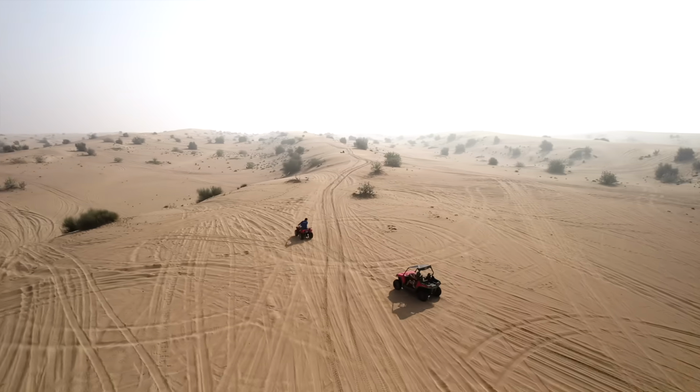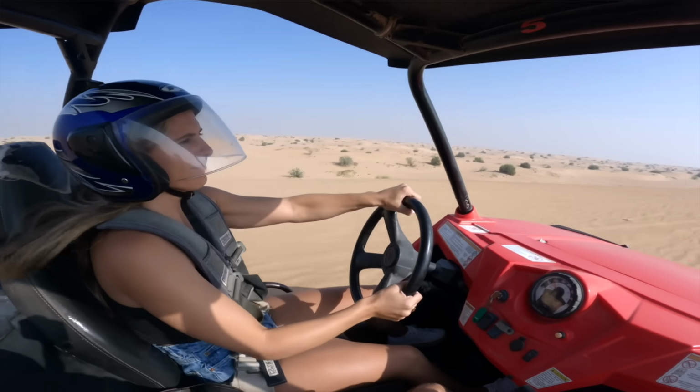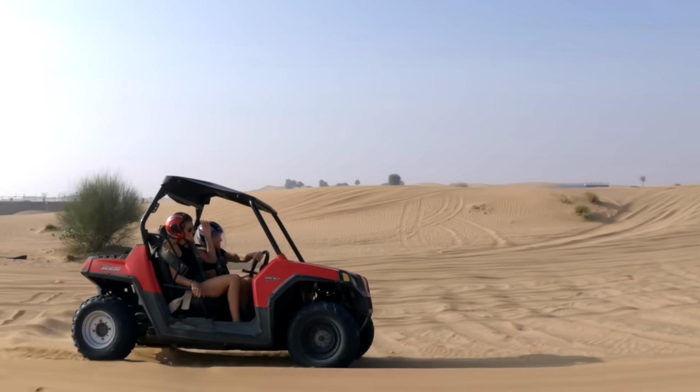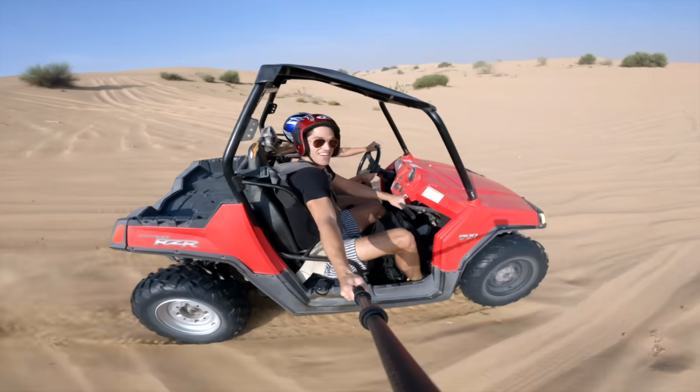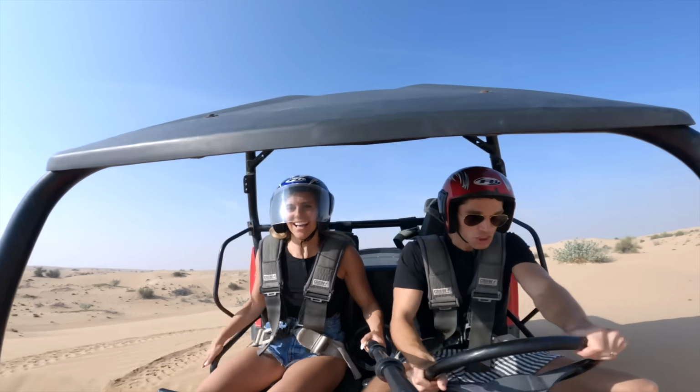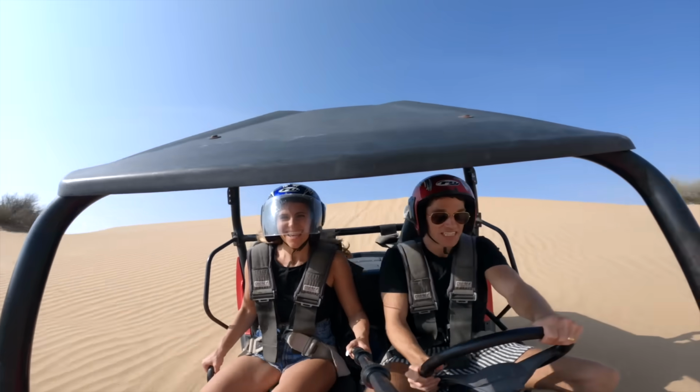Basically, at the beginning, the guide wants to feel out your driving skills, and once you are more confident, he definitely lets you go much faster. Just in case the tour companies run out of helmets with face masks, make sure to bring sunglasses so the sand doesn't spray in your face the whole time. Whizzing up and down the sand dunes was not only thrilling, but hilarious, because as the passenger, you never really know what your partner's gonna do.